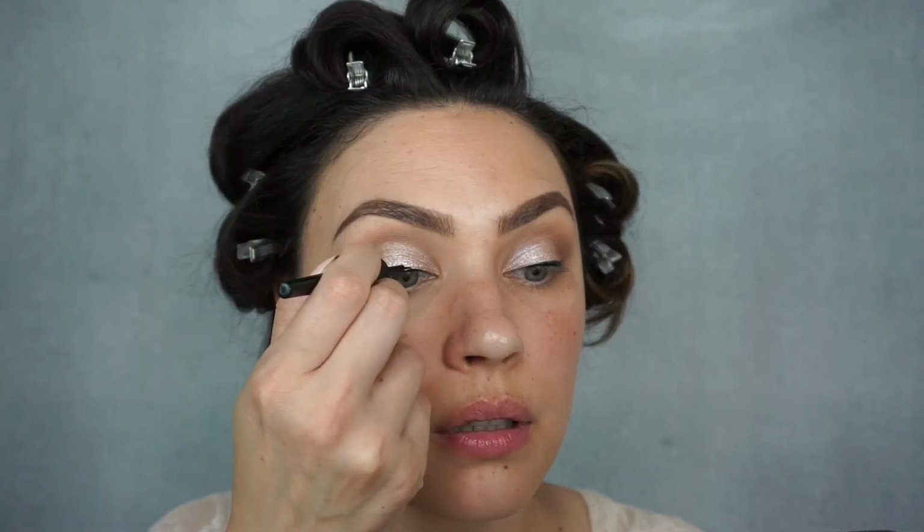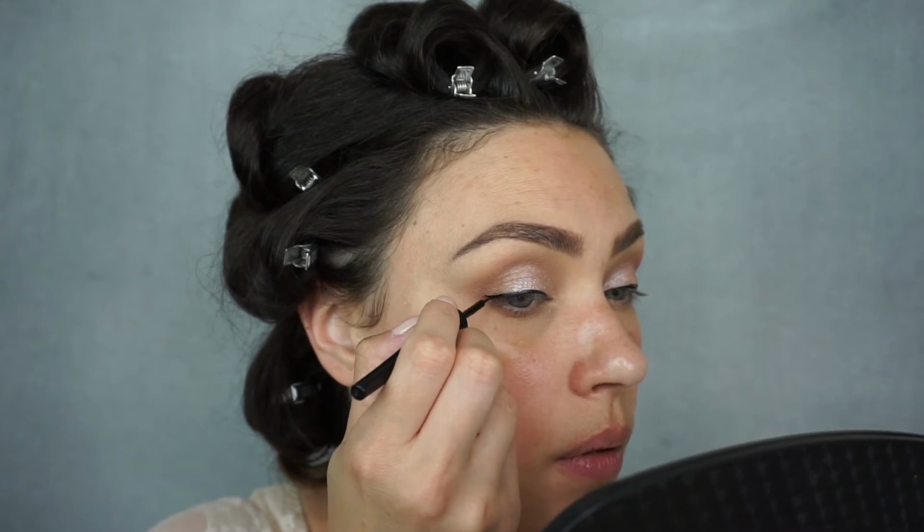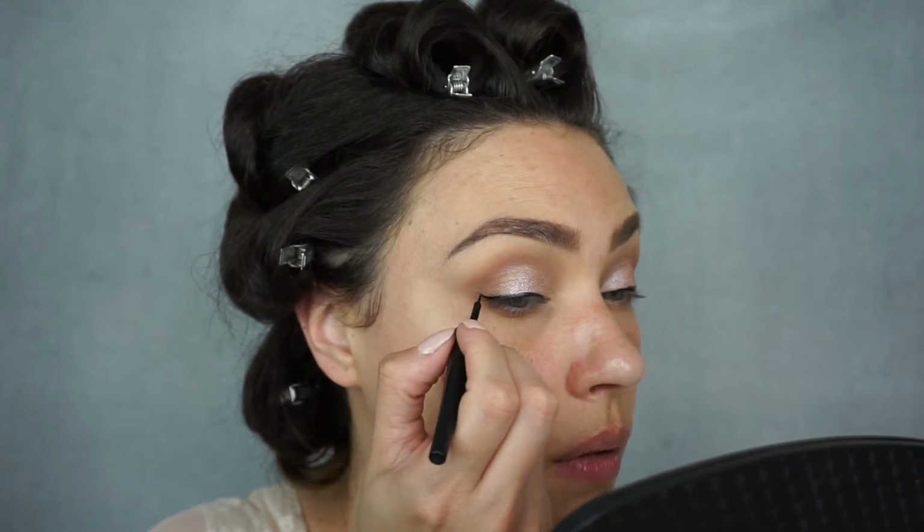But for me on camera, just to make it easier, I'm going to stick with my e.l.f. Expert Liquid Liner just because it's what I use all the time. So the eyes are done for now. I'm going to go back to them in a little bit. So now we can move on to the face.